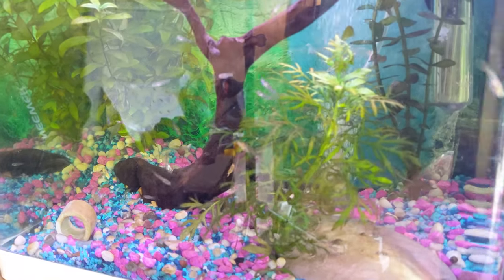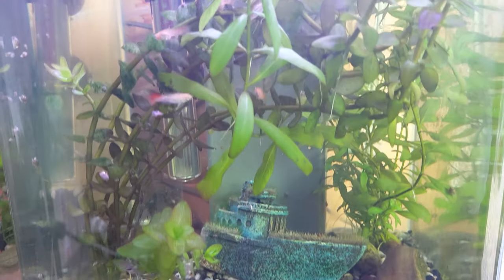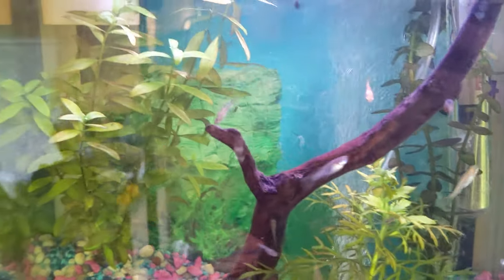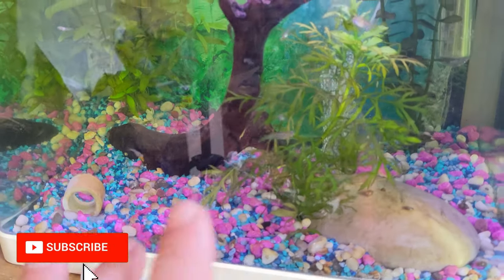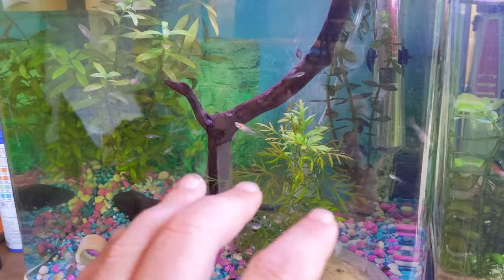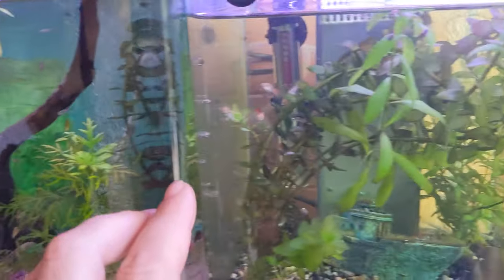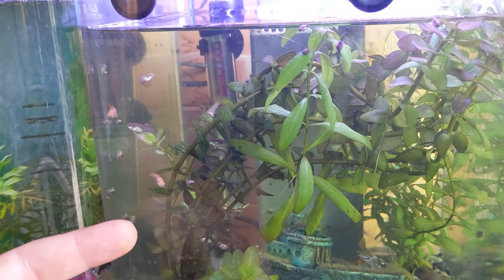Anyway, the guppies, as guppies do, still continuing to breed at an existential rate. Hopefully in the next couple of weeks we should have a solution to that problem, but they are all growing nicely. What we've done recently is some of the fry were getting a little bit big in this one and starting to get their color compared to some of the newborn fry. So what we did is we moved the bigger ones and the ones that were getting more color into this tank temporarily.